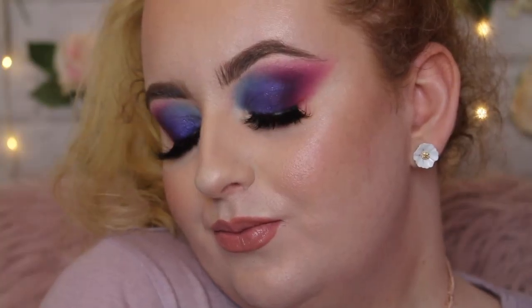I had to change my blush and my lip up because they were just clashing and there was a lot going on. But the eyes, man, look at them. They are glorious. I actually really love this pink, purple, blue combo that I've got going on the lid. Not so fussed about the reddish under eyes, but I can look past it.